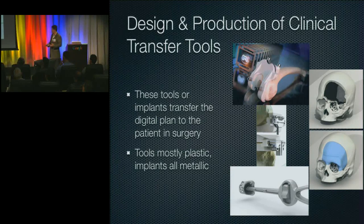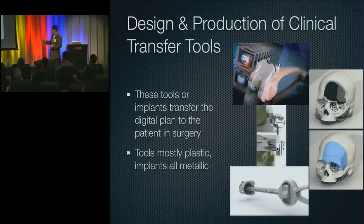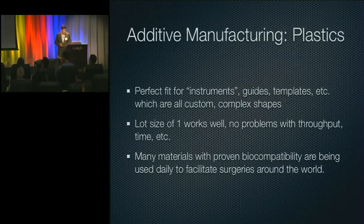And other times the end product of the planning is really the reconstruction of a defect. So a patient that has a defect like this, or this is going to be surgically created, designing the implant that'll fit that perfectly, and then associated instrumentation for doing those things as well. And again, most of the tools today are plastic. Most of the implants are metallic. There are many plastic implantable materials that are used. Many of those are not available yet on an additive manufacturing basis, but many of them I think to come.